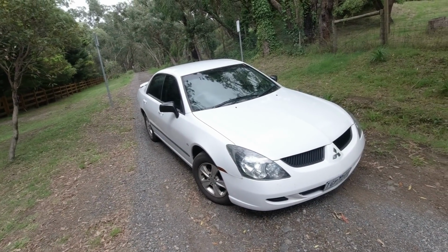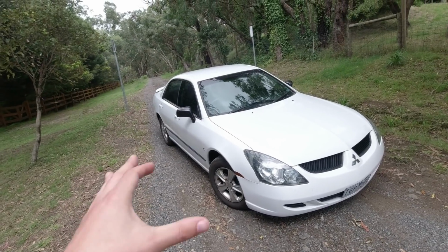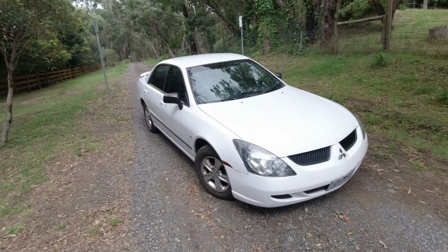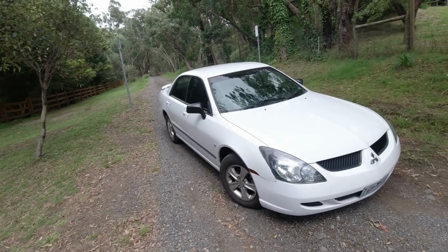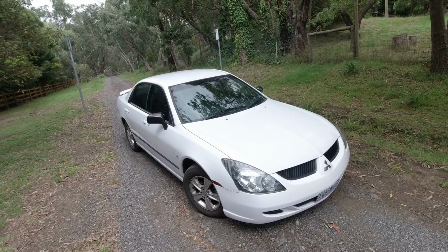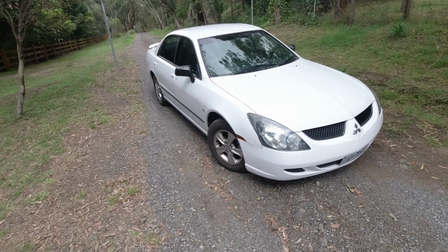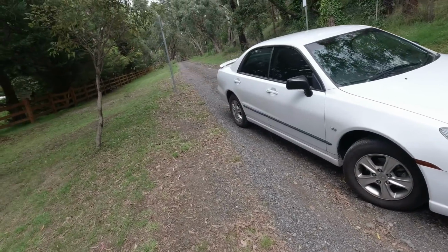There was one more final evolution for Mitsubishi when they re-engineered this to become the 380 with an even larger engine, and that was the last roll of the dice for Mitsubishi in Australia. It didn't sell well, and Mitsubishi pulled the plug and said goodbye, which is a bit of a shame.